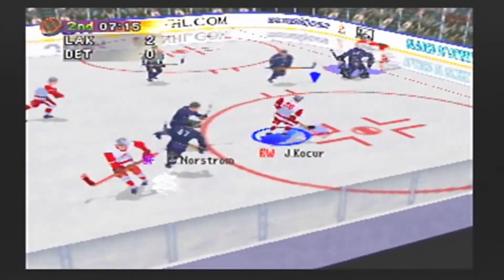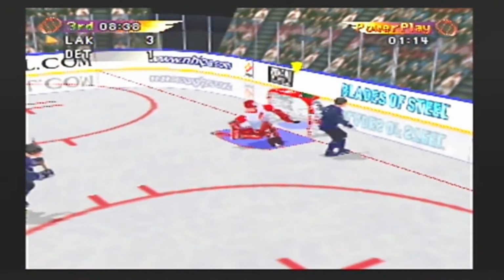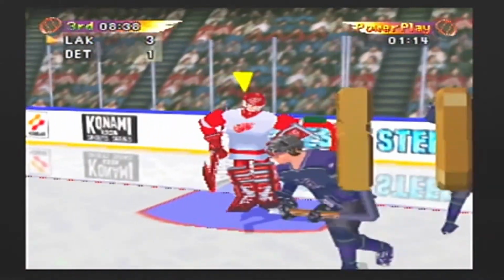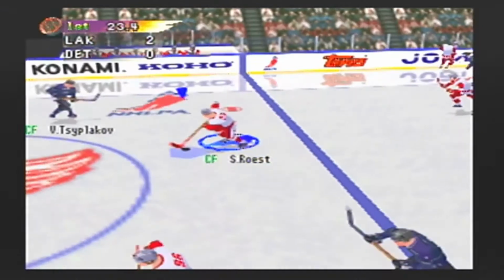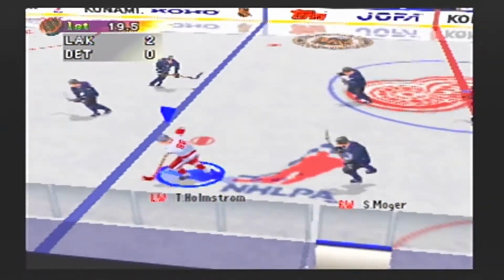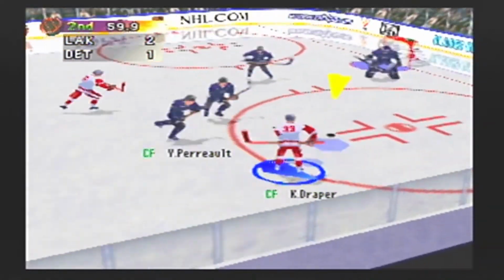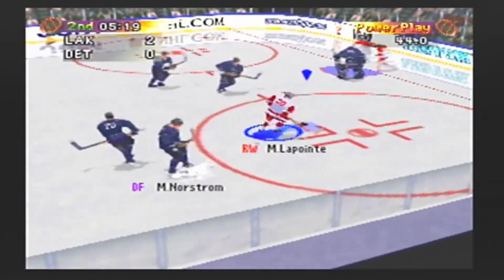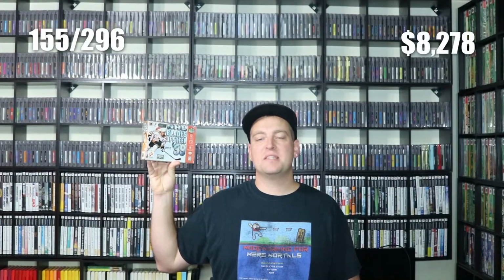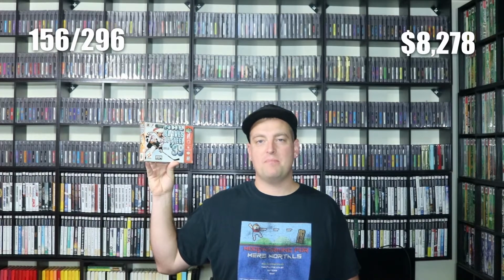No matter how well you're playing, your shots are always blocked. But the opponent scores a goal with ease. And your team sucks, always screwing you over by being offsides. Look at this dummy. I eventually found myself passing the puck blindly to avoid being screwed over by my teammates. The announcer also has the same one-liners over and over again. Buy this game? Nope. NHL Blades of Steel 99 is game number 156 for the N64 Complete in Box library.